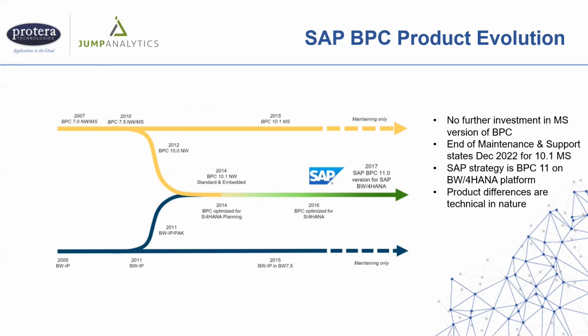We're really going to be abundantly focused on the top of this chart. That's largely due to the audience that we have on the line today, which is really made up of, for the most part, the Microsoft version of BPC clients using that particular version. The bottom of the chart, I'll touch on it quickly, speaks to what I'll call legacy at this stage. It's a legacy tool called BWIP, or Integrated Planning, that SAP clients would have been familiar with back in the early 2000s or mid-2000s.